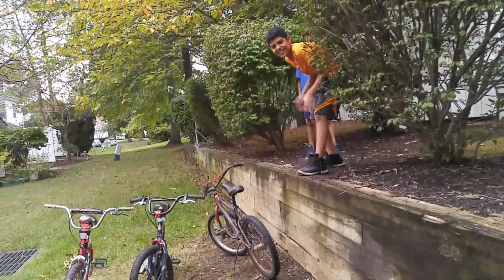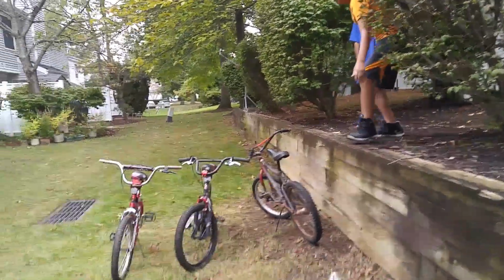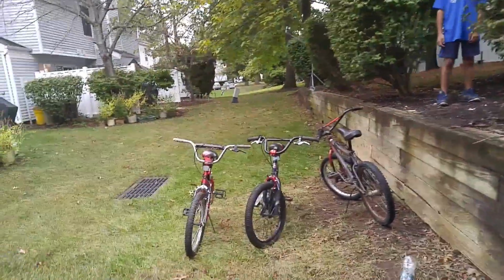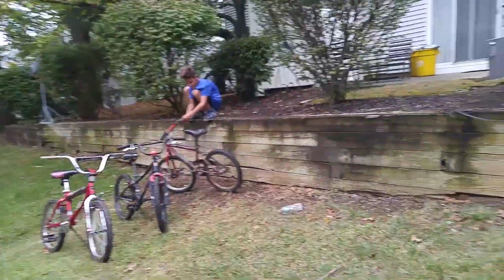You ready, guys? Here we go! Go. Yeah, you made it right about that wheel. Okay, I would do it, but I did it before, but I don't want the grass is wet. I don't want to get my pants wet. Okay. Well, I'm on trucks. I kind of do love these pants.